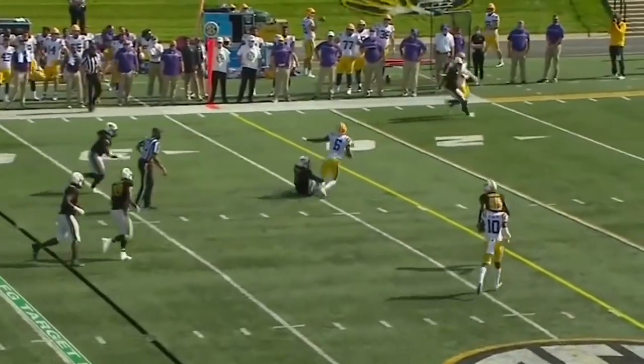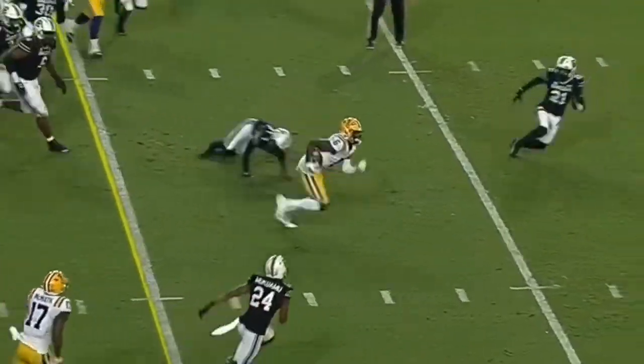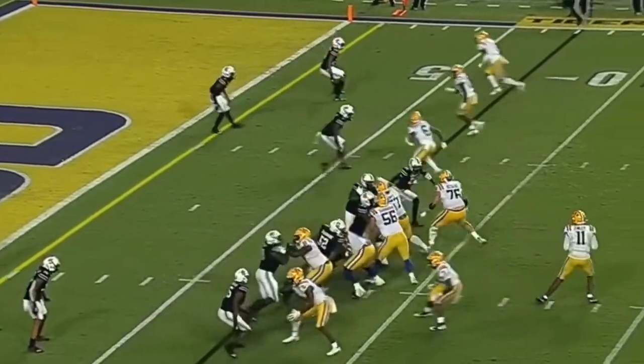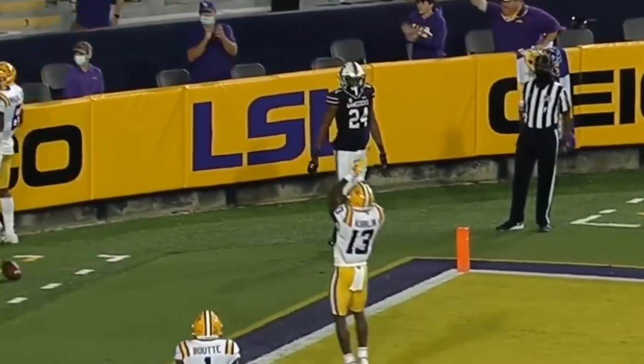Yeah, they're going right to him, and in the slot, he'll get the first down. Quick slant, Marshall gets free. Lindley, back left, back corner of the end zone. He's got Marshall for the touchdown.